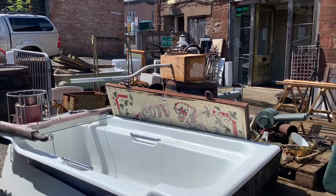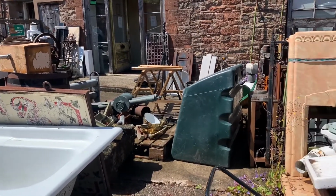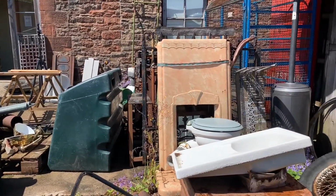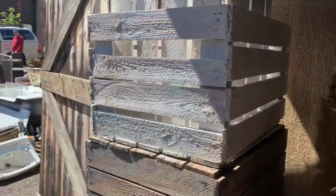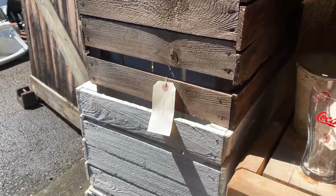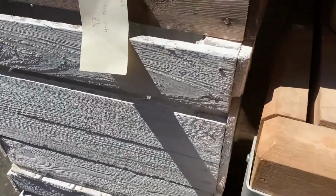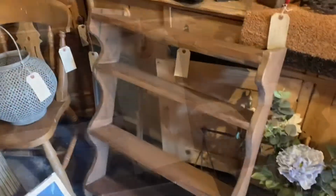So as you can see, it's now a very sunny day and we're in a local salvage yard in a small town called Penrith. And this is our first stop on our destination. So the first thing I spotted were those apple crates. I found them quite expensive, £16 each. However, they can be a good solution to store some of your crafting items.